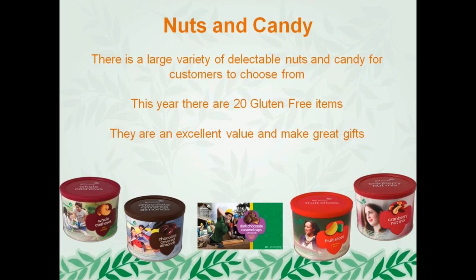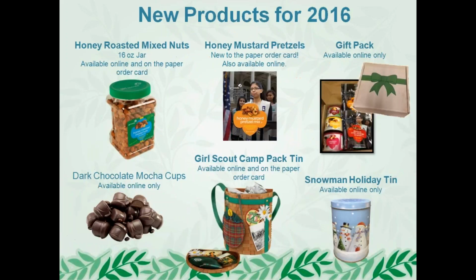And we mentioned earlier that there are actually 20 items that are gluten-free. The gluten-free items will be designated both on the order card and on the label of the product this year as well. I know that that's a concern for a lot of the girls' customers, so they should have the information to be able to present it to them if anyone's asking about which products are naturally gluten-free.